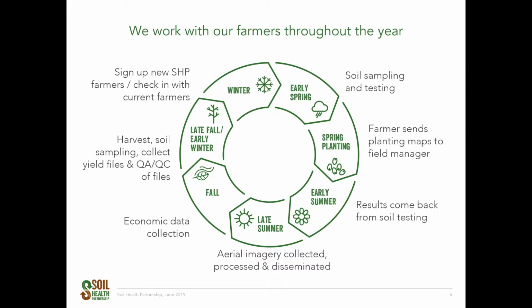In the spring at SHP, we're focused on soil sampling, and we'll talk more about this later, but we soil sample before planting. We try and get in when that soil is workable but not too wet in the spring before planting. We'll talk about who's doing the soil sampling later, but those soil samples will go off to the lab at the same time as the farmer is sending information about planting to their field manager and sharing with them the activities on the field.